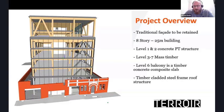Levels 3 to 7 were mass timber. Level 6, which you see there, is the balcony level, and that's actually a timber concrete composite slab. We have much higher loadings on that structure because of the pot plants and other features out there. Because it's exposed to the weather, we also wanted to be able to feel more comfortable with more traditional ways of waterproofing these exposed areas.